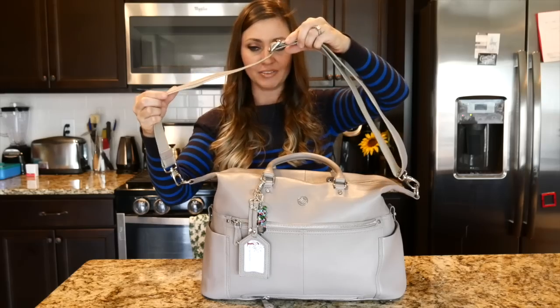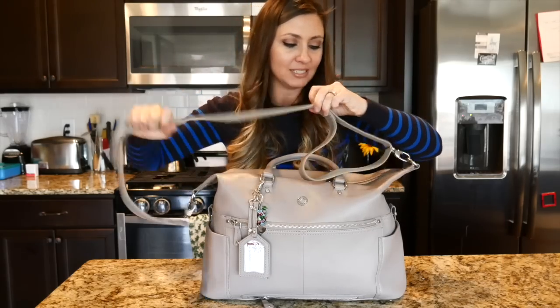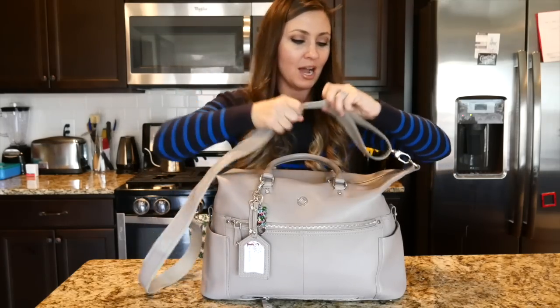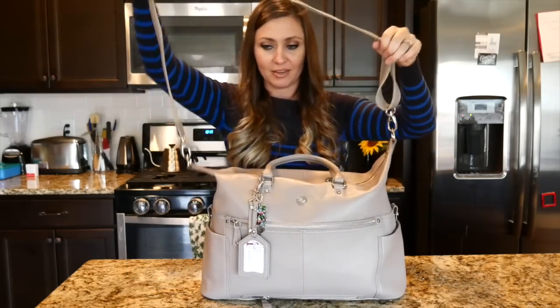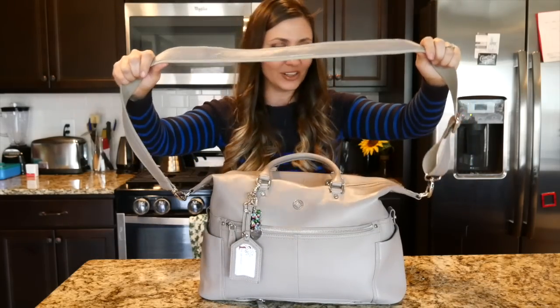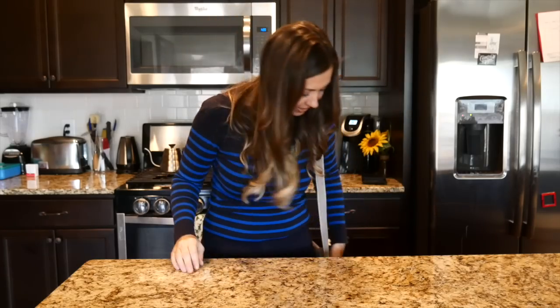As you can see, I have it set to about the middle setting, but I can move it all the way out to the longest setting, and it is really long. So the tall mamas are not going to have a hard time using this bag, I think. I can't even keep that in the frame. Very, very long. If I put this over the shoulder, it hangs down past my knees, and I'm 5'5".